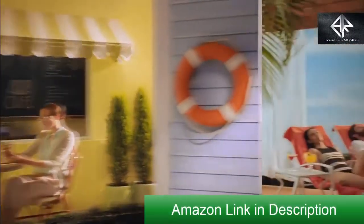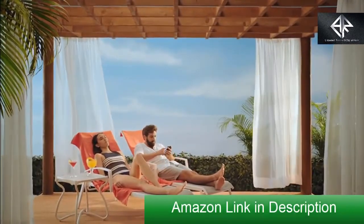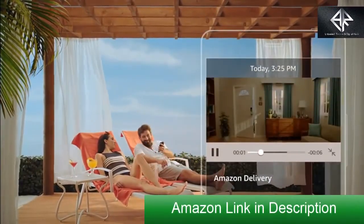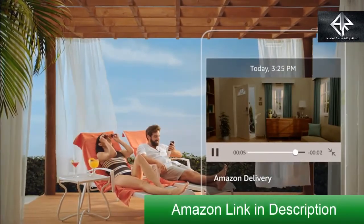Cloud Cam also powers the newest feature for Prime members. With Amazon Key, get free delivery of Amazon packages inside your front door. Plus, grant the people you trust access to your home, and use Cloud Cam to watch it all happen in real time.